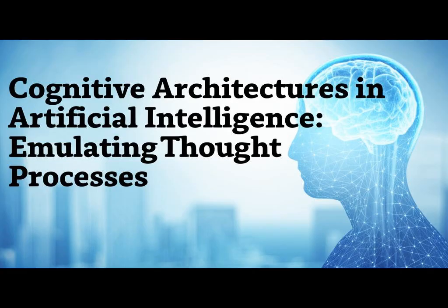There are a few main types of these architectures. Symbolic architectures, like ACT-R and SOAR, model thought using explicit rules and structured knowledge, often using if-then statements. Then there are emergent architectures, often based on neural networks, where complex behaviors develop from the bottom up through experience, much like how our brains learn. And increasingly popular are hybrid architectures, which try to combine the best of both worlds, the explicit reasoning of symbolic systems with the learning strengths of neural networks.